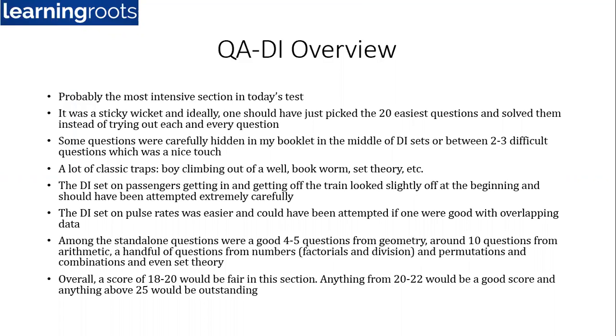Again, as I said in the first slide, a lot of questions were carefully hidden, if I have to say that. So there was an easy question. Someone walks from A to B, and that person comes back using a bike from B to A. And then in the second case, if he would have used a bike to go from A to B and then B to A, then he would have saved some 2 hours or something. That was the question. So what would have been the time taken if he had walked both ways, and he would have taken some 30 minutes rest? That was a very easy question, but it was nicely set between 2 DI sets.